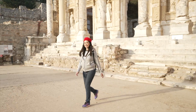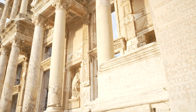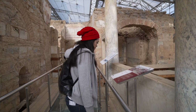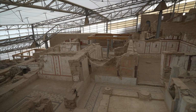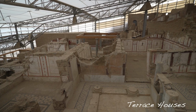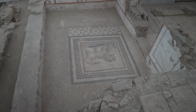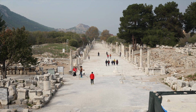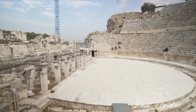The Library of Celsus is one of the 7 wonders of the ancient world, built in 117 AD and housing 12,000 scrolls. Terrace houses of wealthy citizens were adorned with mosaic flooring, painted walls, running water, and other comforts we associate with our modern world. Street lights line the marble pathway on Harbor Street connecting the port of Ephesus to the 24,000-seat Great Theater.